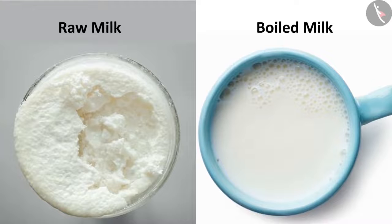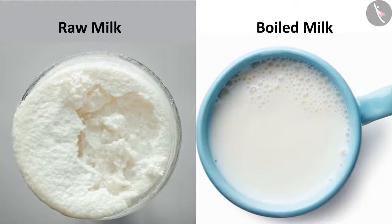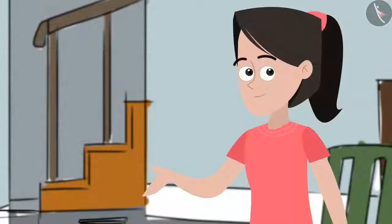What do you observe? Is there a change in the condition of milk in the 2 bowls? In case you can't do this activity yourself, make sure to ask your mummy or papa. What would happen if the milk is left out on the kitchen counter?